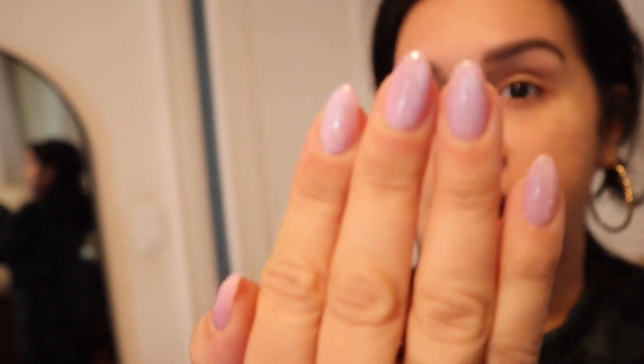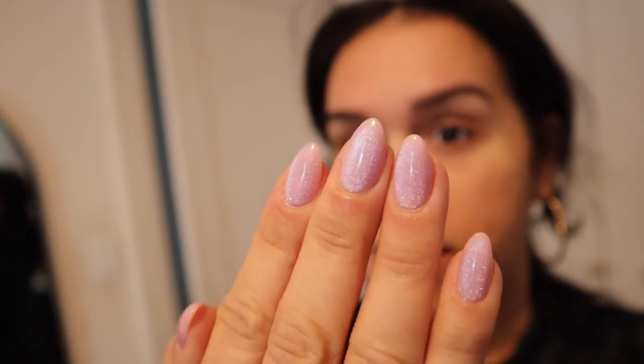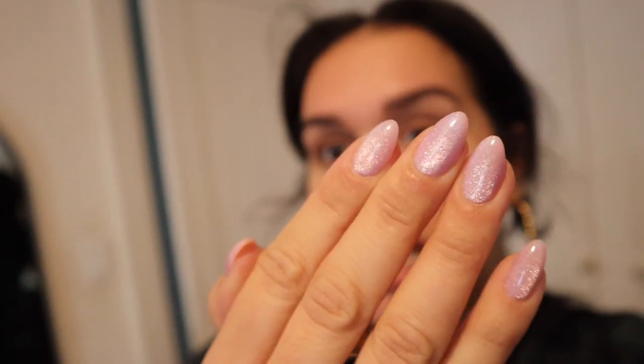This is how the nails turned out. I am really happy with them. I ended up doing a cat eye light pink. I didn't want anything too bright, but I still wanted something fun, so I really liked how those turned out.